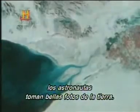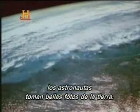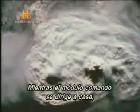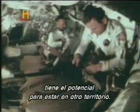Before their return, the crew takes a series of extraordinary photographs of Earth. As the command module finally heads for home 10 days after launch, the Apollo team back on Earth is reassured that the lunar module does have the potential to land on alien terrain.